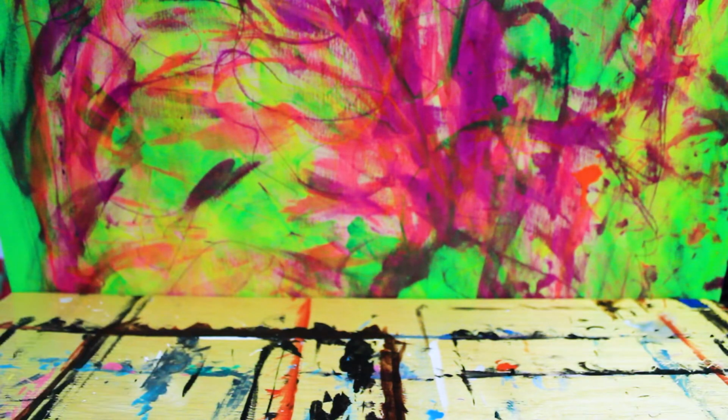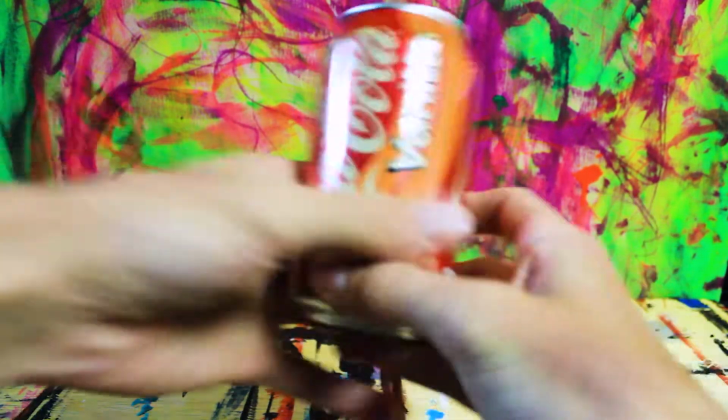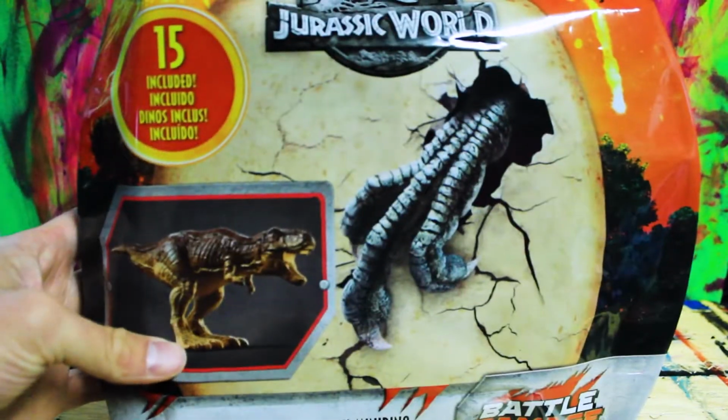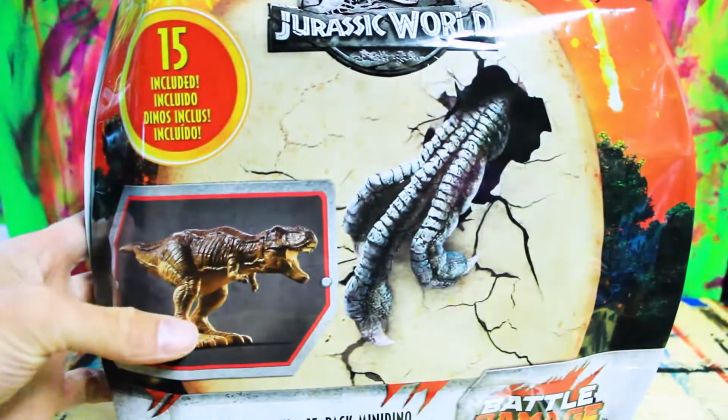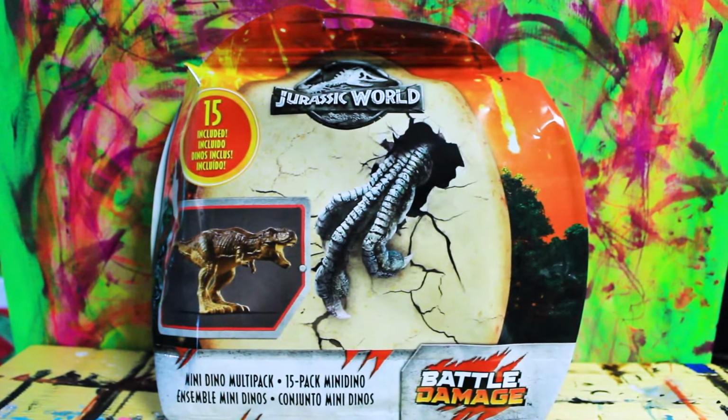Well, if you've read the titles, you already know. It's Coca-Cola? No, get out of here. It is the Jurassic World 15 Dinosaur Multipack with battle damage. Oh yeah. Let's get ready to rip into this bad boy.